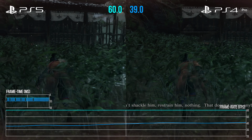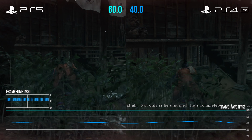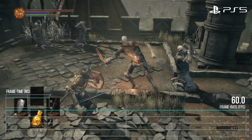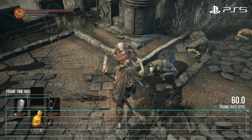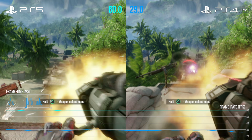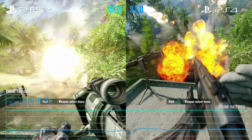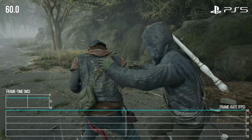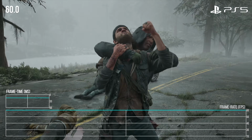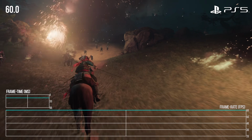So yeah, Sekiro: Shadows Die Twice, 1800p checkerboard, it's now a totally locked 60 frames per second. Dark Souls 3, 1080p 60, no problem whatsoever. Crysis Remastered, 60 frames per second in performance mode, and it's terrific. Sony is also deploying some patches to existing games, and it's been amazing for me to play games like Days Gone and Ghost of Tsushima as full 60 frames per second experiences.